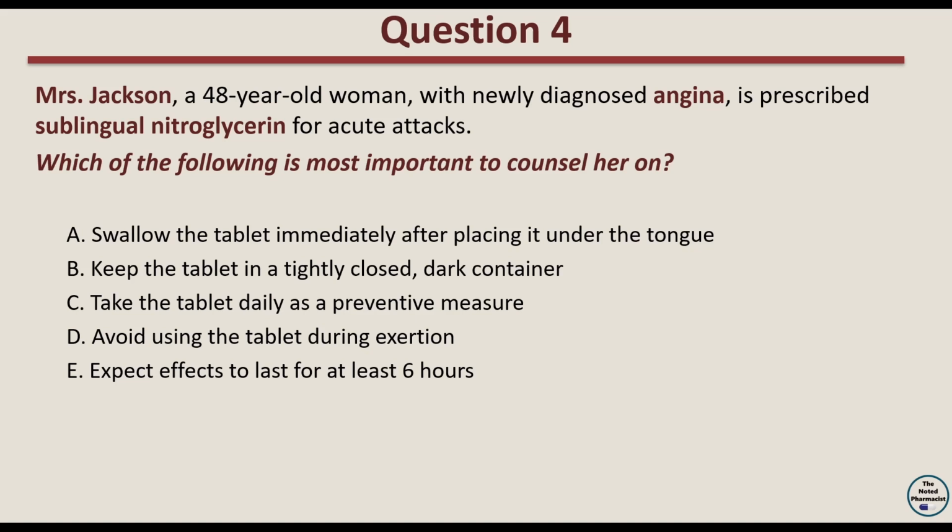Option A, swallow the tablet immediately after placing it under the tongue. Option B, keep the tablet in a tightly closed, dark container. Option C, take the tablet daily as a preventive measure. Option D, avoid using the tablet during exertion. Option E, expect effects to last for at least 6 hours.